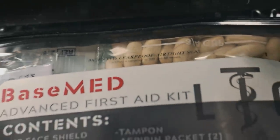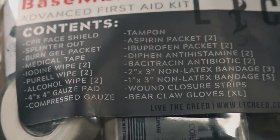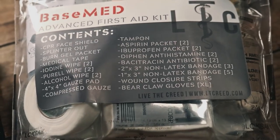I've added some medications in here, and I've also added some moleskin for my feet because blisters suck, and if your feet get jacked up, you're not going anywhere. So that's not cool. But I'd like to take good care of my feet. And then for things worse than that, like puncture wounds, gunshots, stab wounds, large cuts, stuff like that, I have an actual trauma kit. This is by Live the Creed as well, and it's an everyday carry kit.